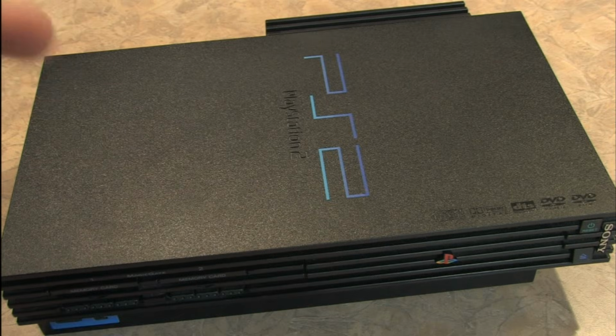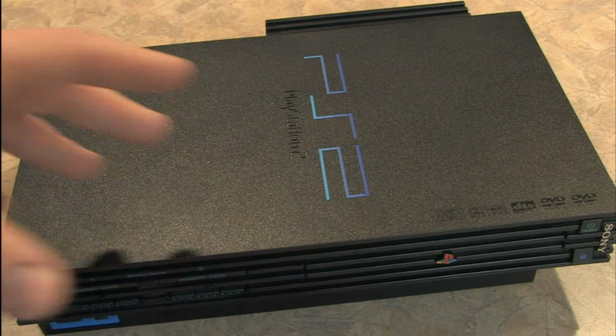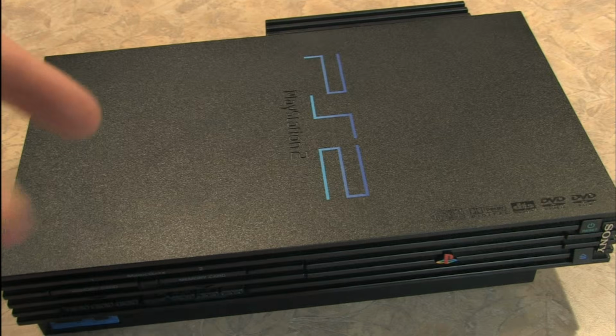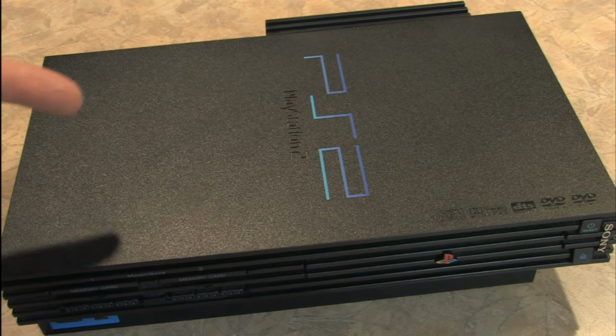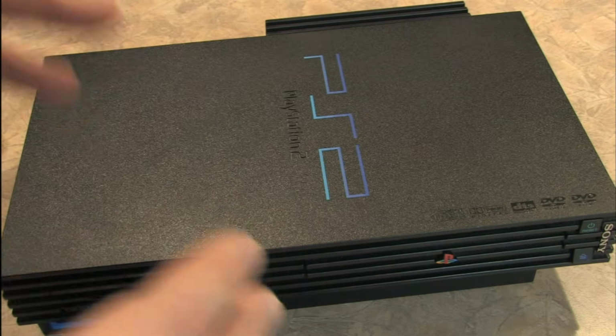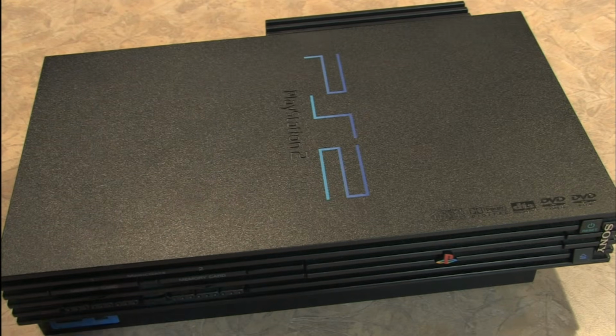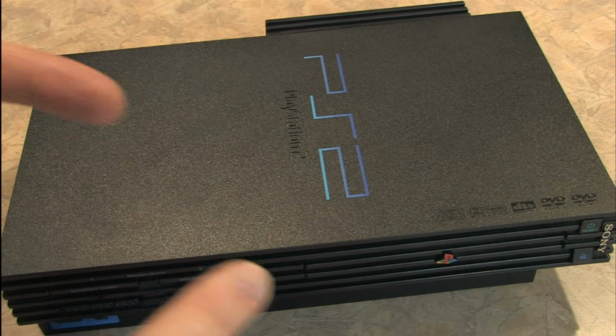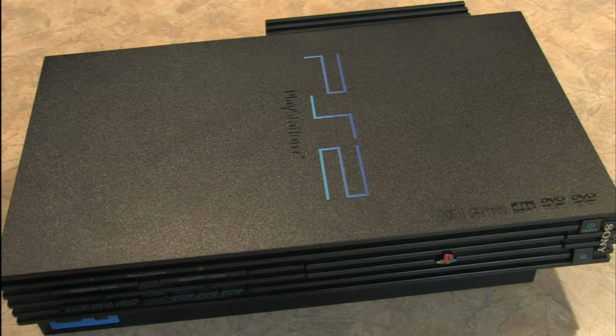The PlayStation 2 is a remarkable video game console, primarily because of the sheer amount of games that were released for it. And when you take into consideration this is backwards compatible with PlayStation 1 games, you have a library of several thousand games to choose from to play on your PlayStation 2, which is an extremely playable game console. It's well built and relatively affordable these days.